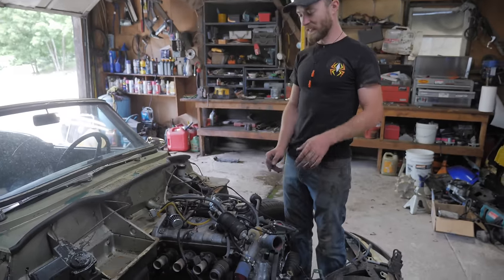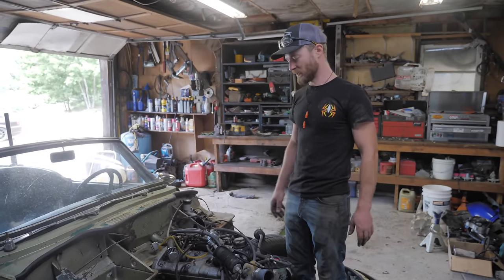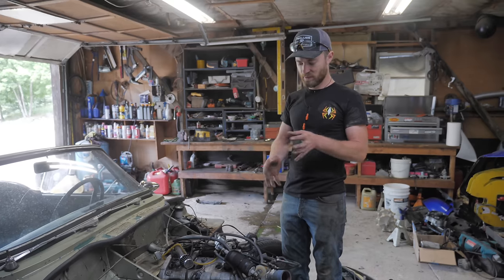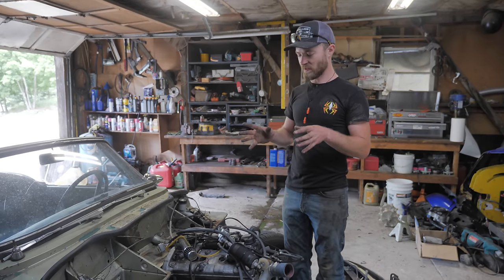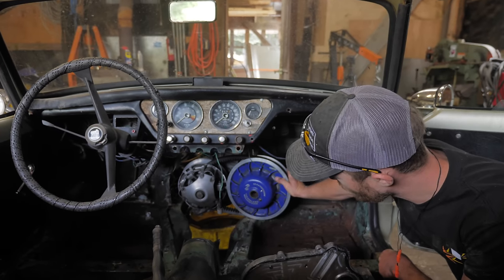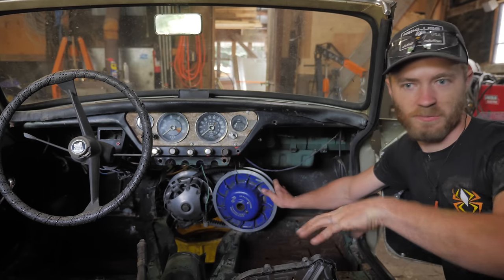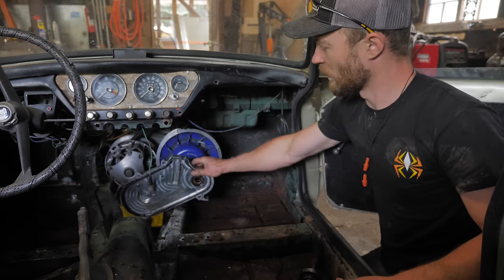I spent a lot of time over the weekend thinking about this, and a little bit of time rearranging the engine, and I finally came up with an engine placement and clutch setup that works. But the engine will sit right about where it is, which is good because it's very low and very far back in terms of center of gravity and all that. Somewhere right about there.